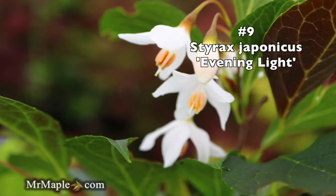Coming at number 9, we have Styrax japonicus Evening Light. That is a next level red-leafed Japanese snowbell. Yeah, I love this plant. The foliage is super dark. Just makes a perfect contrast with the things I talk about that a lot. I'm a big foliage guy, if you hadn't noticed.